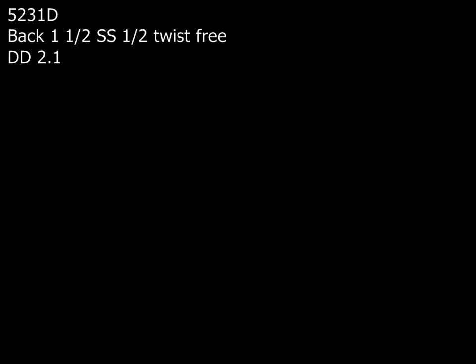This is the last dive. It is a 5231D, back 1 1/2 somersaults, 1/2 twist free, 2.1. And basically this is a back layout half twist, except when I'm going over, I just pull my body around and go in head first.